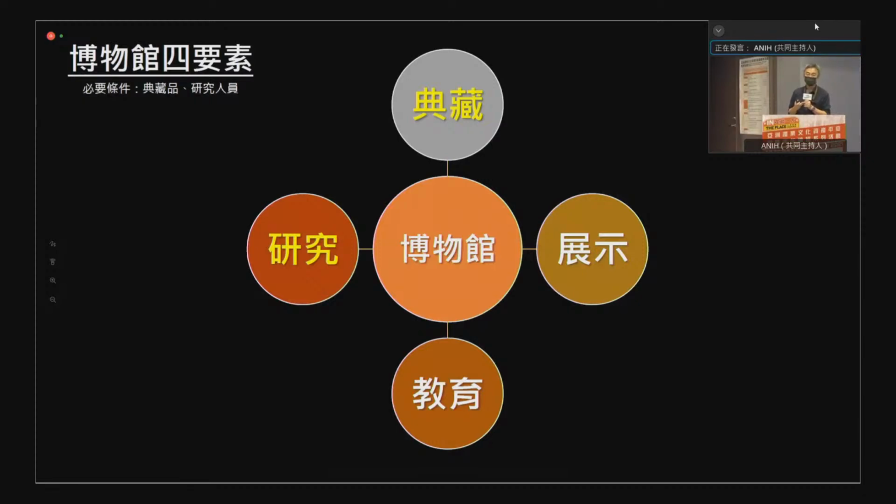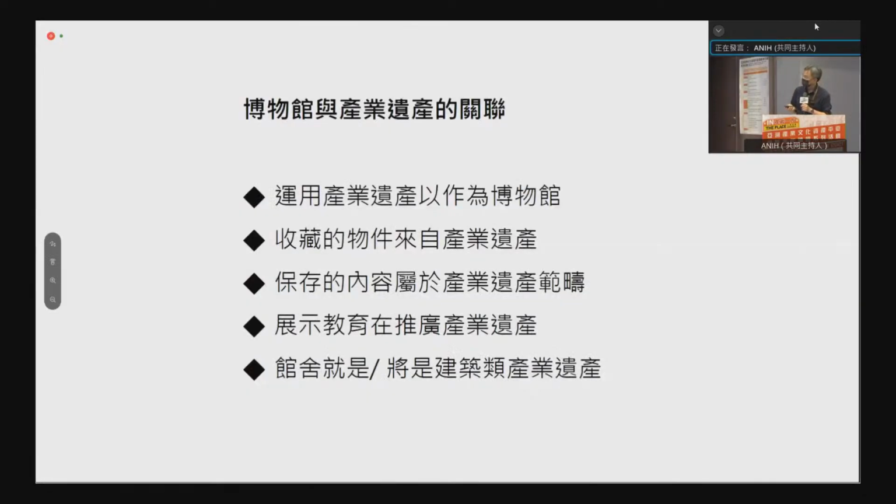Many of the options are to transform these industrial sites into museums. There are often four main elements mentioned about museums: collection, exhibition, education, and research. These are the four key missions often mentioned about museums. So if we want to transform industrial heritage sites into museums, what are the connections? What are the different concepts?